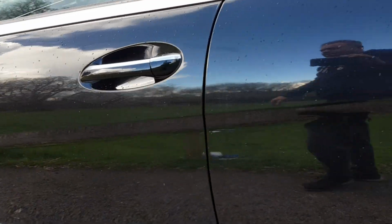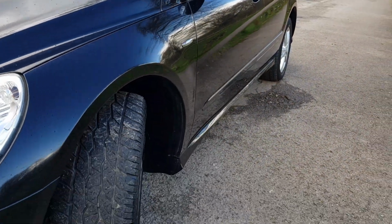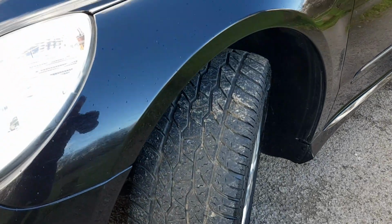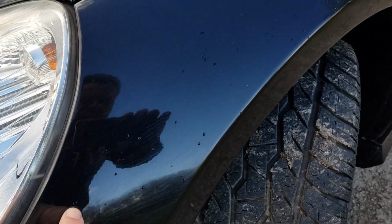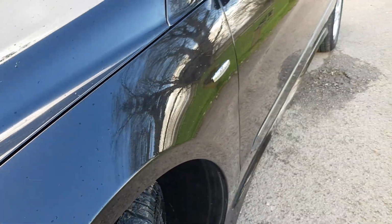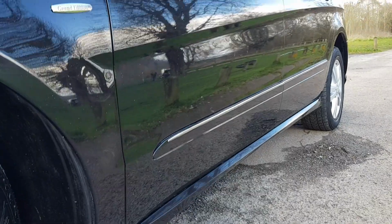Right, let's go down the front of the car. There's a few little chips here and there on the passenger front door, but I'll show them to you very shortly. Plenty of tread on the tyres. A few little chips on the wing that we've touched up. I think there was one along here, and there's one up here somewhere that we've touched up. But again, it's black. Customers of black cars know what they're like to try and keep clean.